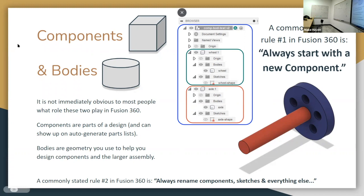It's fine. So in Fusion 360, when you're doing things, you want to start with a new component. Components are just objects. Remember how we said they're assemblies first? The components are the objects in those assemblies. So if you want to make a new thing, you make a component and then you do all your design work from there.